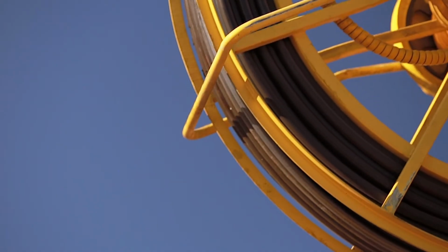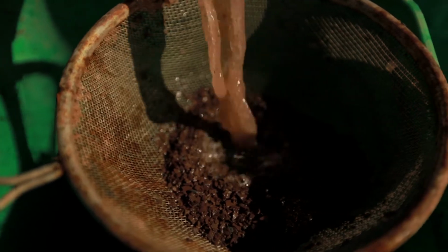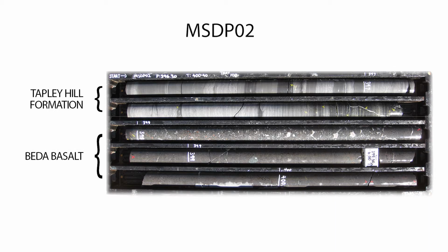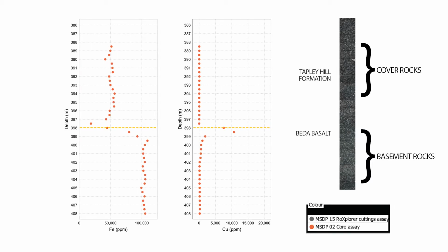when drilling. Assays of the cuttings from the Port Augusta trial show a remarkable match to the assays of diamond drill core from the adjacent hole, including across a 1 meter zone of low-grade copper mineralization at 400 meters depth.